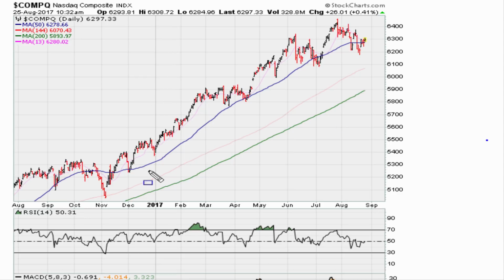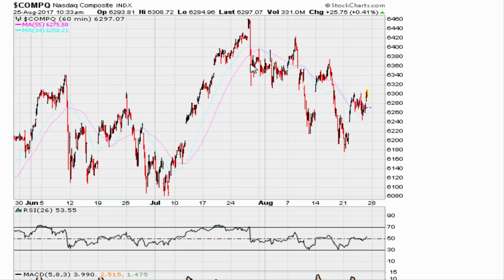Now let's take a look at the reason why, at the beginning of the video, I was saying let's not chase this current intraday move, and I'll show you the reason why. To understand this, the best way I can show it is there was a previous resistance line here.